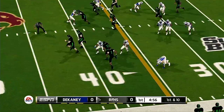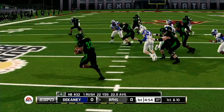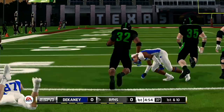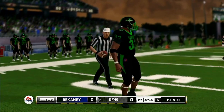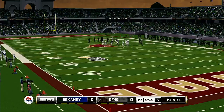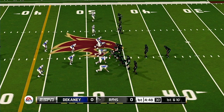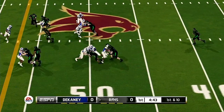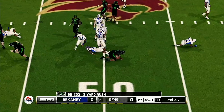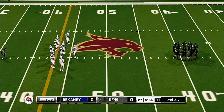They hand it off. Makes it to the 47. Sometimes when you've got speed, that's all you need. It's the one thing you just can't defend. From their own 47-yard line, first down. He's tackled at about the 49. That's good for a gain of 2 yards. That'll make it second and seven.